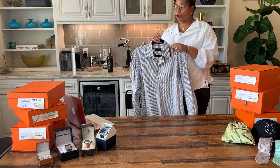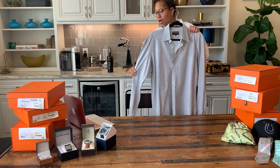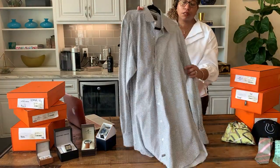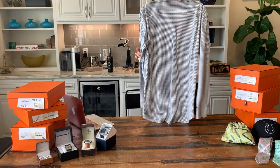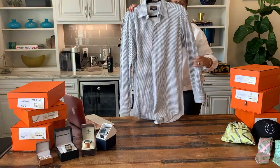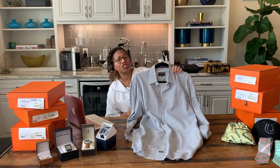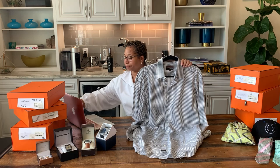This is a beautiful pre-loved Robert Talbot men's woven yarn dyed dress shirt. It's a beautiful small black and white check. I'm not really sure if you can see that check there, but it's really, really pretty. This shirt is in immaculate condition. No stains, no dirt marks, no thread pulls, no holes, no smells, no anything. Just so you know, we only accept pristine and excellent condition clothing items anyway, so you never really get that stuff. No pilling or anything.